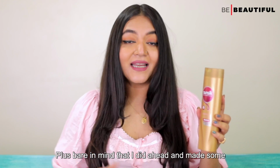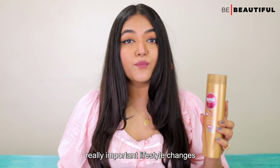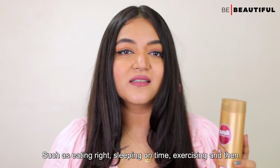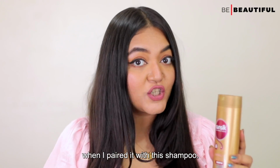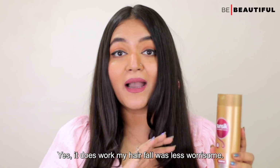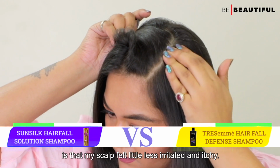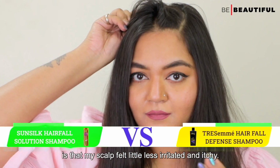Plus bear in mind that I did go ahead and made some really important lifestyle changes such as eating right, sleeping on time, exercising, and then when I paired it with this shampoo, yes, it does work. My hair fall was less worrisome. Plus what I did notice after using the shampoo consistently is that my scalp felt a little less irritated and itchy.